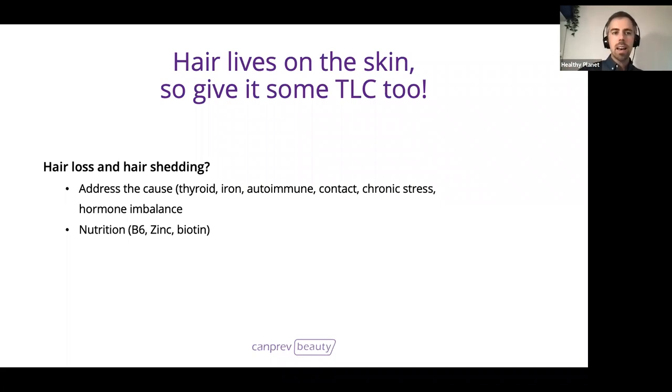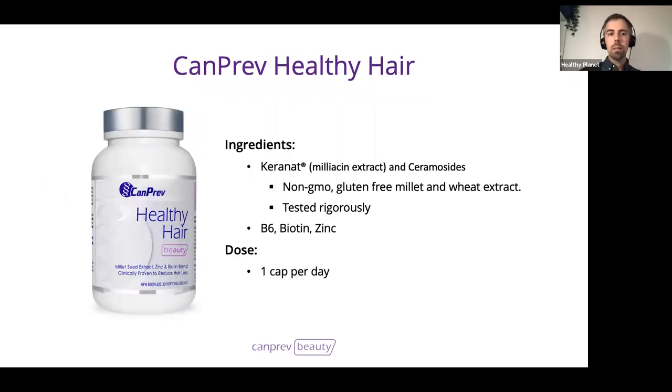Inadequate anchorage into the scalp can lead to hair loss. And is this person depleted in nutrients? Things like B6 and zinc and biotin are called cofactors for a reason. They help create and sustain the hair. So if one of these nutrients is missing or depleted, the process by which hair is made can be changed in a negative way.